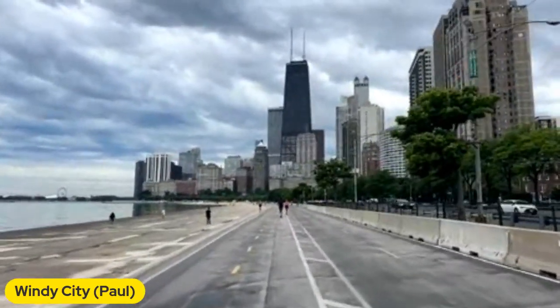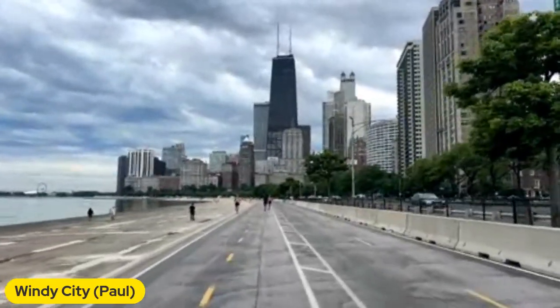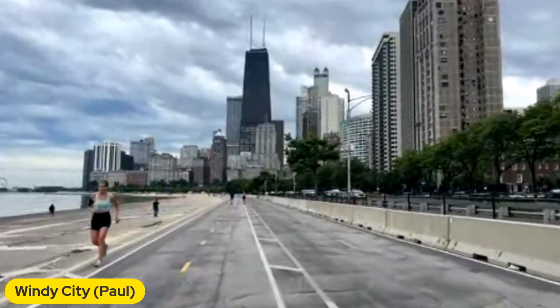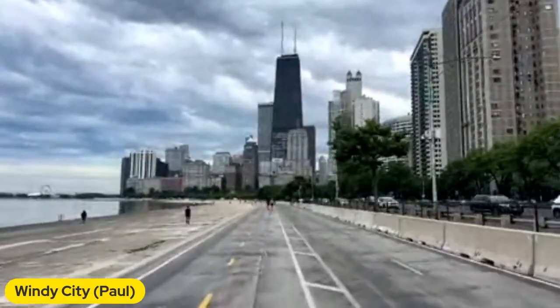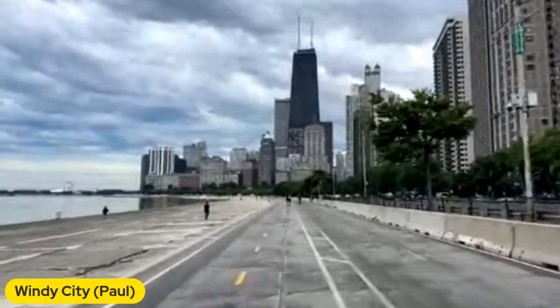The beach ahead of us is Oak Street Beach. If you were a kid in Chicago, this is where all the cool kids hung out. You came down to the city and you hung out at Oak Street Beach. When the AVP tournament comes here, this is where the AVP tournament is hosted, here on Oak Street Beach.